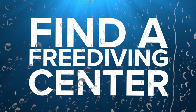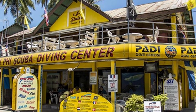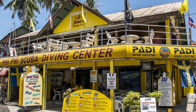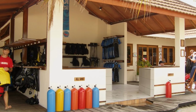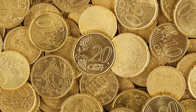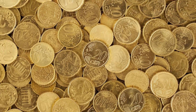Step 1. Find a freediving centre. Similar and often the same as your diving centre, your freediving centre will be your new home away from home, filled with shiny new toys to look at and people to talk to for tips and tricks that you can go diving with. Despite the name, only the advice is free, everything else you have to pay for, I'm afraid.